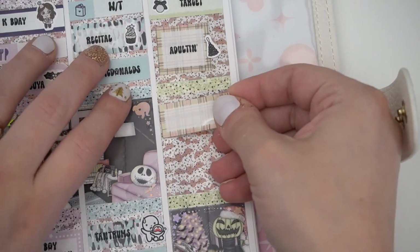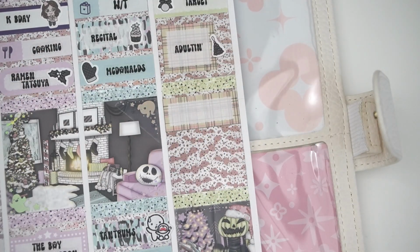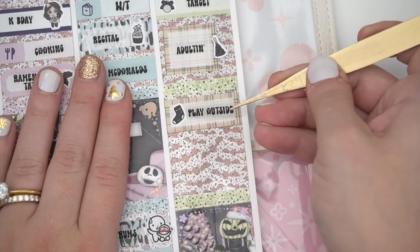So I'll put that in here, and we rode bikes, they played outside, and rode on their little remote control cars and such, and had a really good time.